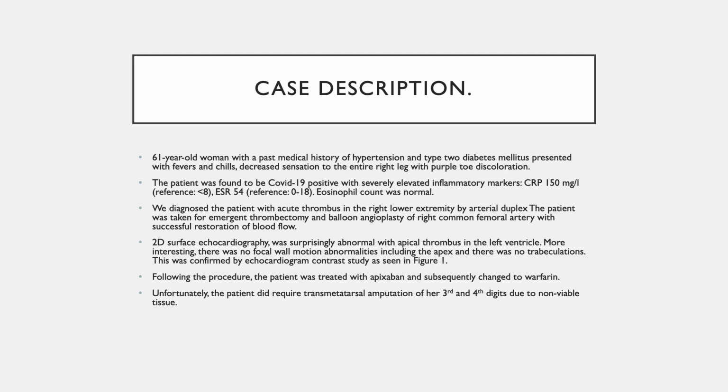Following the procedure, initially the patient was started on apixaban by the primary team and subsequently changed to warfarin by our team. Unfortunately, due to non-viable tissue, the patient did require a transmetatarsal amputation of her third and fourth digits.